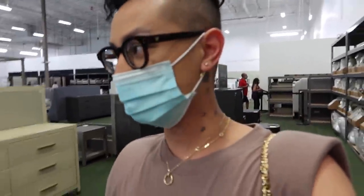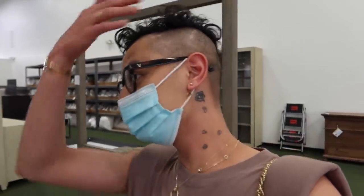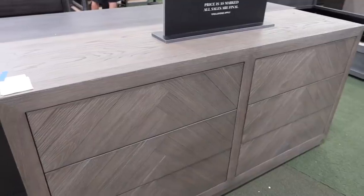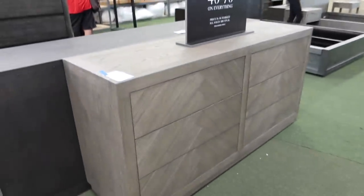Okay, you guys, we made it inside. I'm gonna check the outdoor section first, see if there's anything that we need. We don't necessarily need outdoor, but let's just take a look. Actually, they have some great bedroom furniture right now, you guys. Wow. Okay, I like that a lot for the bedroom. Good size. It's currently on hold. It's about 980, you guys.